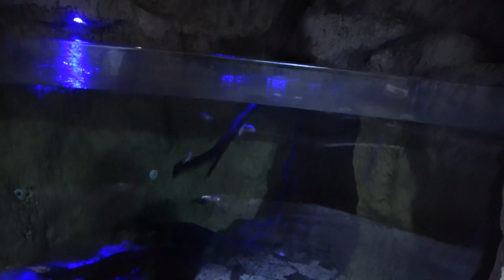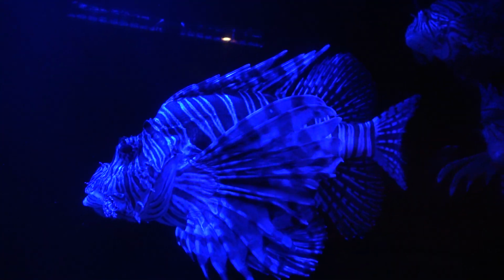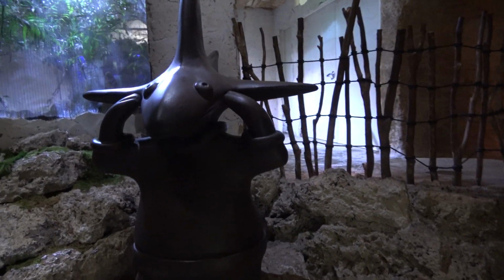And then more fish down here. These very pretty animals here are lionfish. This tank here is supposed to be home to an axolotl. I don't see them in there, but they do have this really weird mascot you can take your picture with.